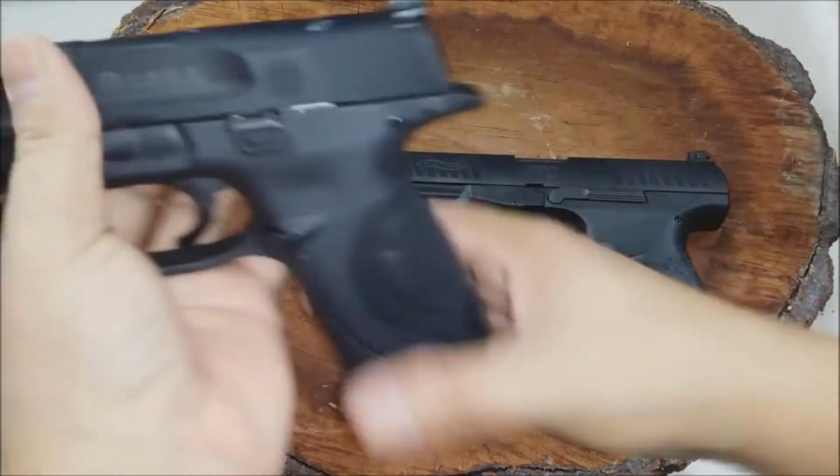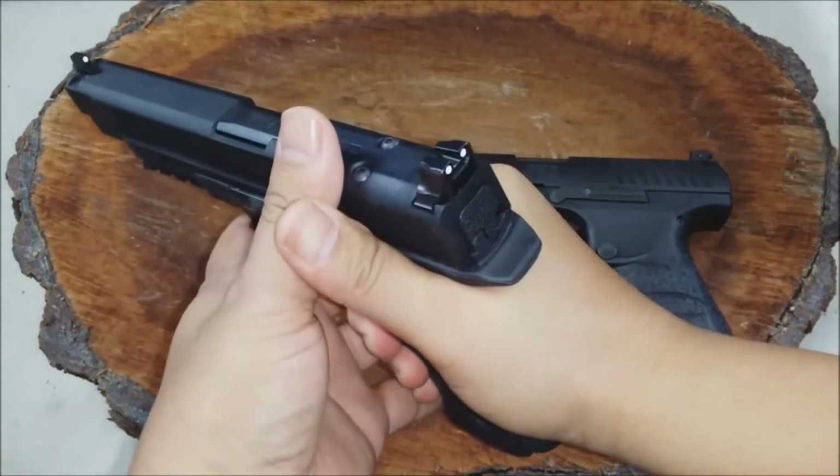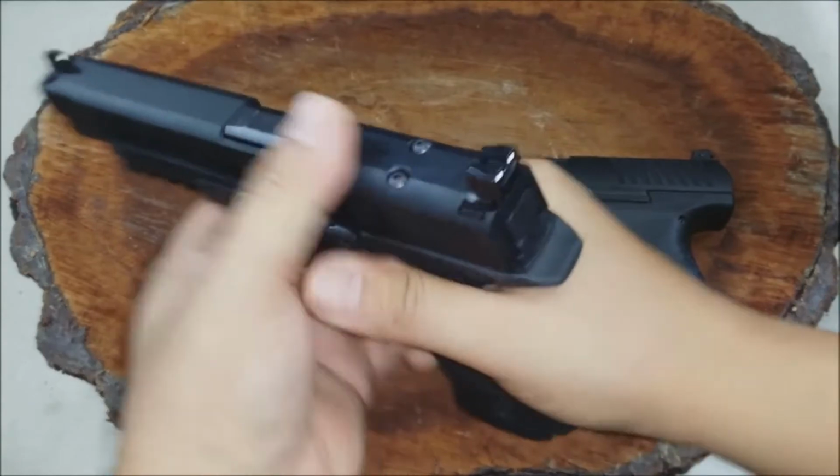The Smith has an extended beaver tail. You see how far it comes up to the web of my hand, and that's really going to help you on your recovery shots. And that's important because you get way up on here.